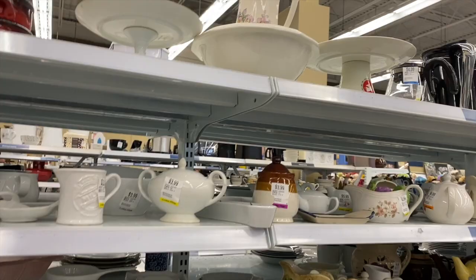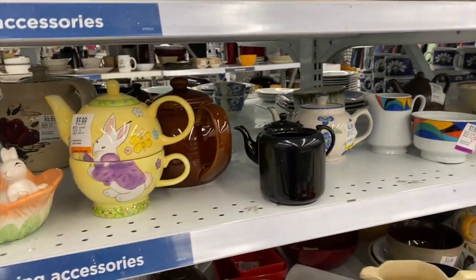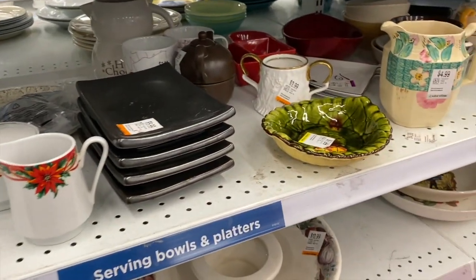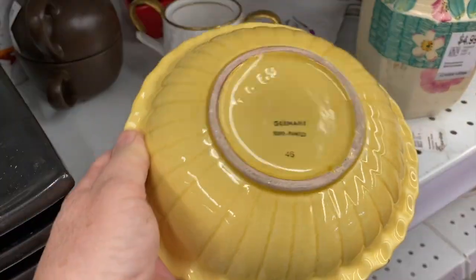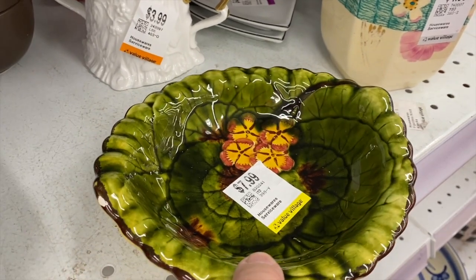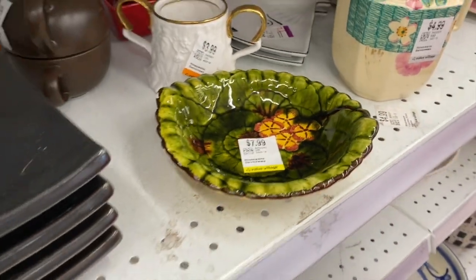I see coffee pots, teapots. This is a lovely little bowl for Easter. Christmas set. Oh, look at this. Oh, I love this. And it's made in Germany. I love the glaze, the colors. And another chip, just my luck. Moving on, I have to look away.